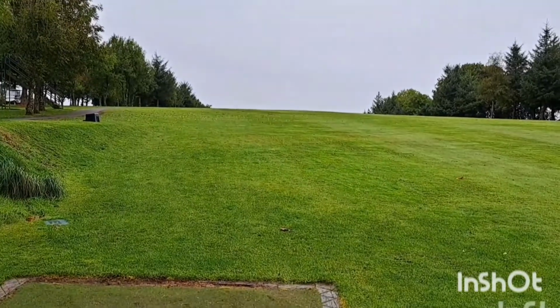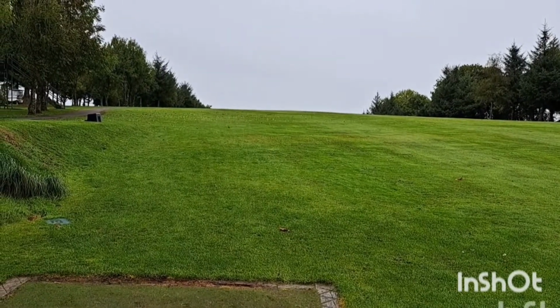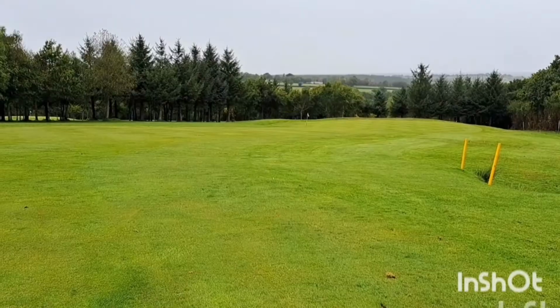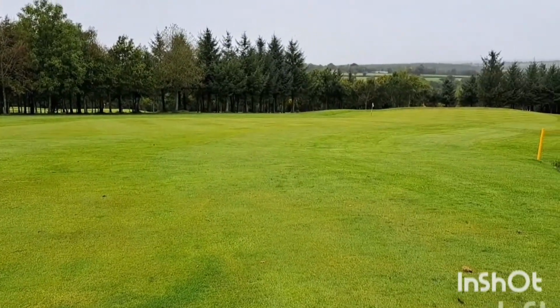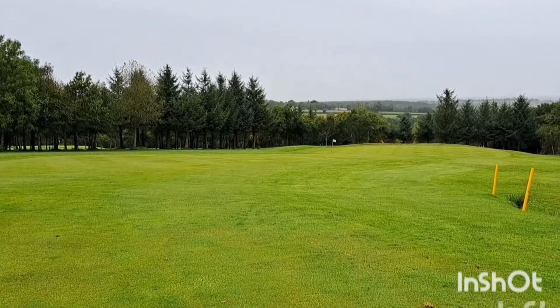That's the view from the 6th tee at Ashbury Beeches. Can't really see much, 299 yards, par 4, up over the hill. We'll see what lies in wait. And you come over the hill, look down to the 6th green. There's a ditch left and right, but it's filled in the middle. So straight down, big wide green, pin in the left hand side of the green.